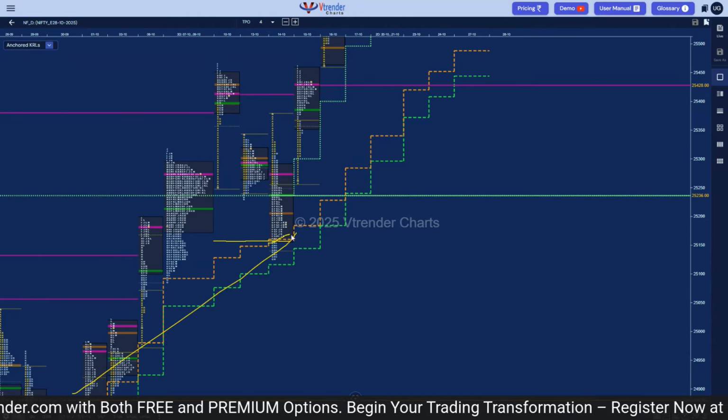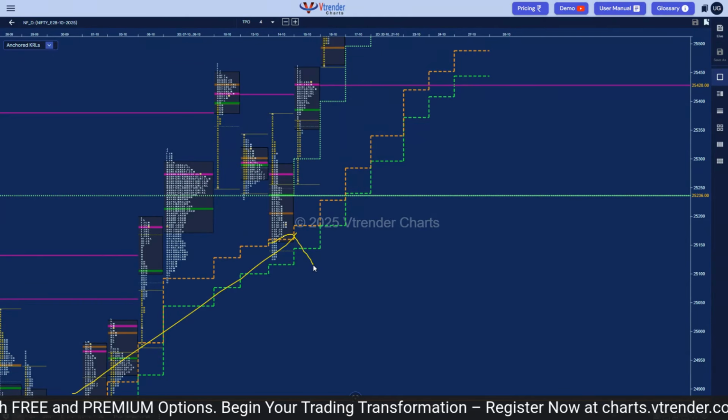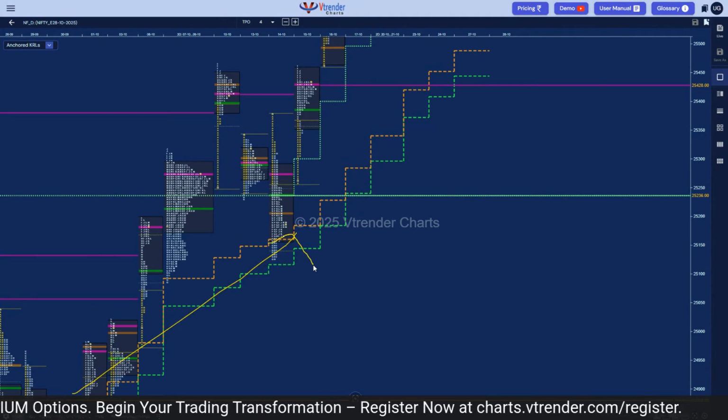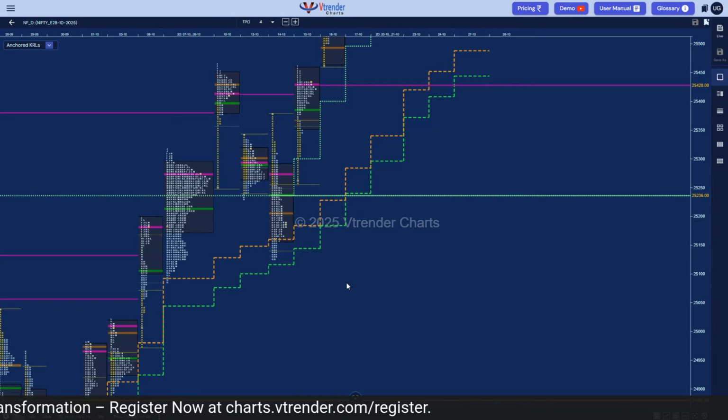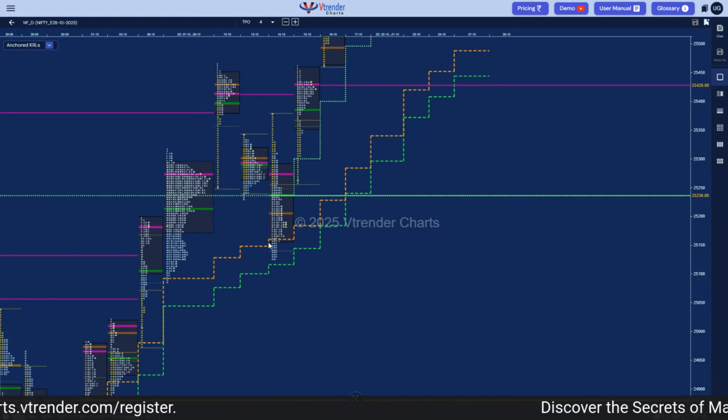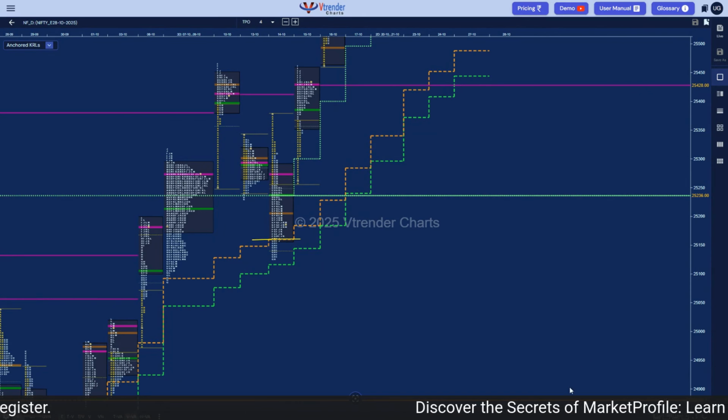So whenever you are having a trending move on any time frame, the VWAP of that becomes an important reference. So that got tested on 14th and we closed above it. So if the sellers had to continue, we had to stay below this VWAP, which was not the case.